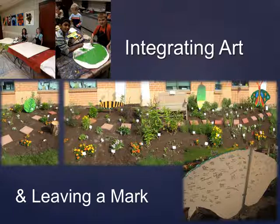The students wanted to integrate art, so we met with our art teacher, Kim Cover, who created wooden cap art sculptures with the children, and it actually depicts the life cycle of a butterfly. As you can see, left to right, there's an egg on a leaf, and then the caterpillar, then the chrysalis, and finally the butterfly. All the students signed the back of the butterfly to leave their mark.